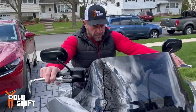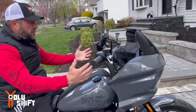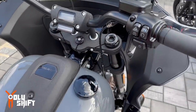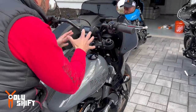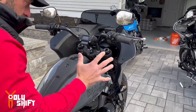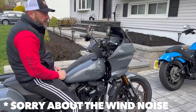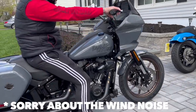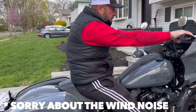I just love everything about it. I love the fairing. I love the cockpit feel. It's nice and spacious. It's not about the space. I just love the cockpit, the feel. I love the look of this. Something about it. I love it. Amazing. It is really a nice bike.